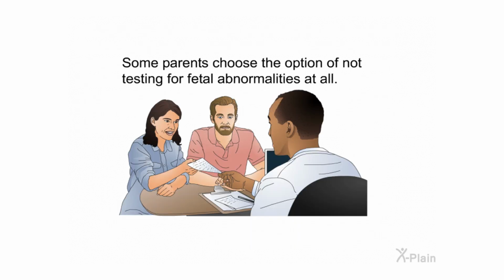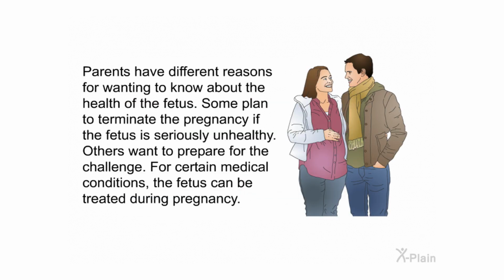Some parents choose the option of not testing for fetal abnormalities at all. Parents have different reasons for wanting to know about the health of the fetus. Some plan to terminate the pregnancy if the fetus is seriously unhealthy. Others want to prepare for the challenge. For certain medical conditions, the fetus can be treated during pregnancy.